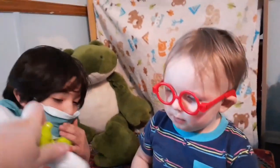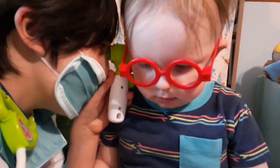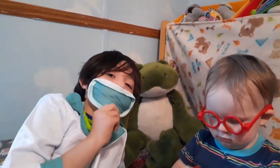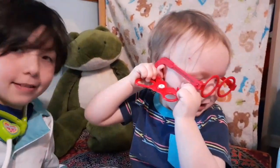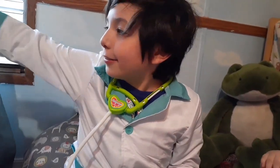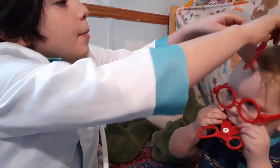Use this to look in his ears. Do it properly, doctor. What did you see? His earlobes burst. All right, doctor. So are you off duty? No. It's time to cut his hair. Put a band-aid on him. We're going to cut his hair, send it to the lab, and then give him a band-aid.